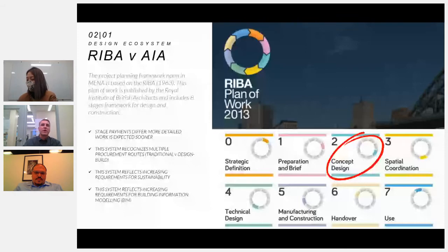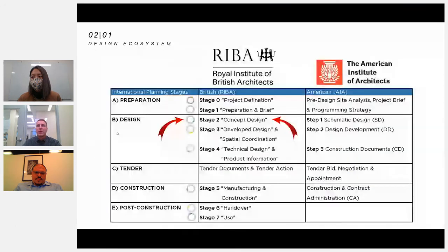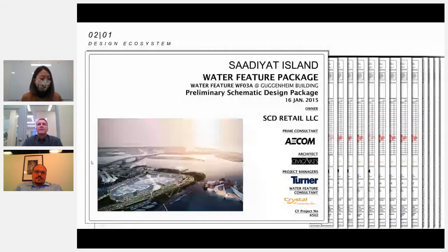BIM Revit is very much part of our world these days, and probably for most of you out there as well. I created a little chart just to compare the traditional AIA with the RIBA system. There's a lot of similarities, but as you can see, stage 2 for us is where it stands out as something different, especially something we're not used to in North America. I put together a typical package here. This is one we did a few years ago, Saturday Island, and this was actually an SD package for us, which is their stage 2.